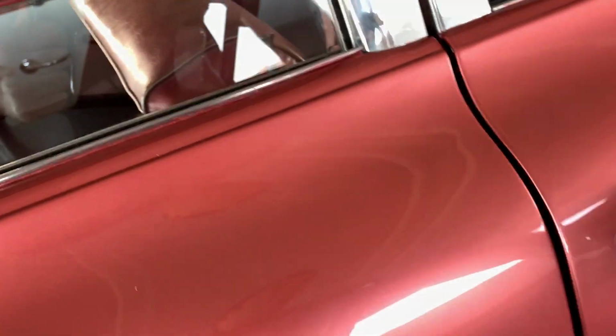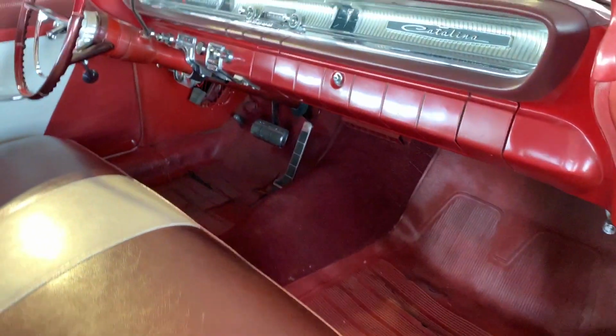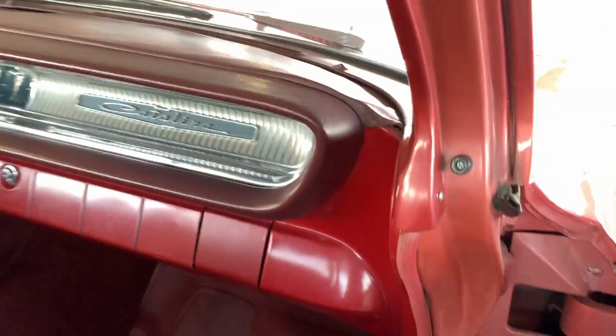The original door panel and everything. It's got seat belts. You know, interior, I give it a 3 minus probably. It's nice original. It's definitely a 3 for a nice originality. It's really presentable.